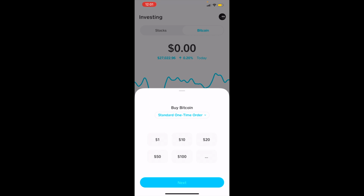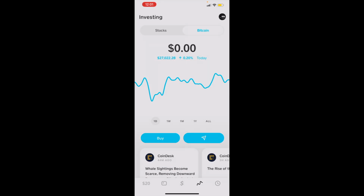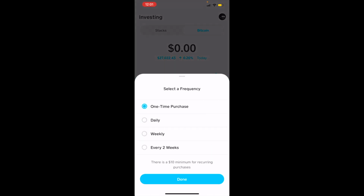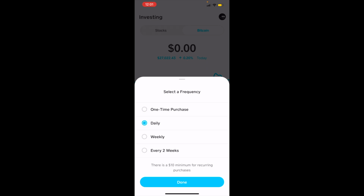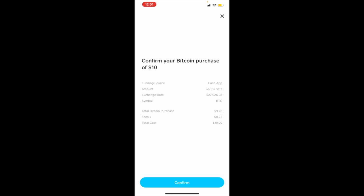Also over here with the 3 dots, it's a custom keypad. You can put in whatever amount, so if you want to invest like 500, you can, or any other amount. So I'm going to hit buy. I could change this frequency to daily, weekly, or every 2 weeks. I'm just going to do one time and hit 10, hit next. This is a confirmation receipt, like an overview, and then I'm going to hit confirm.